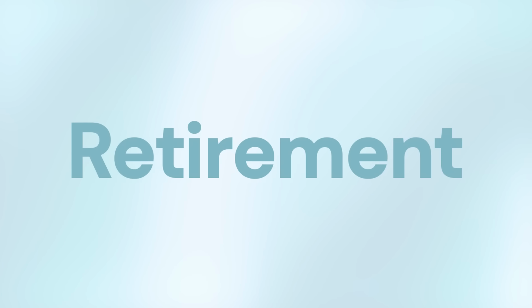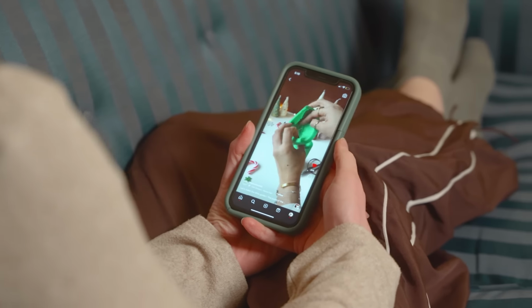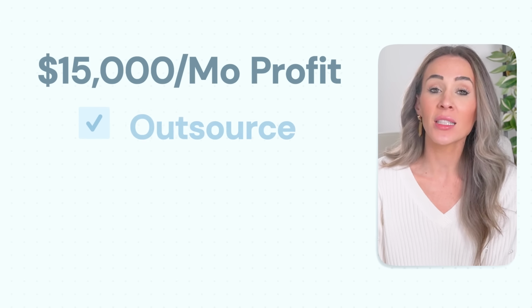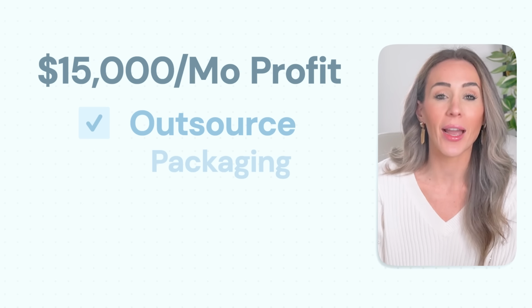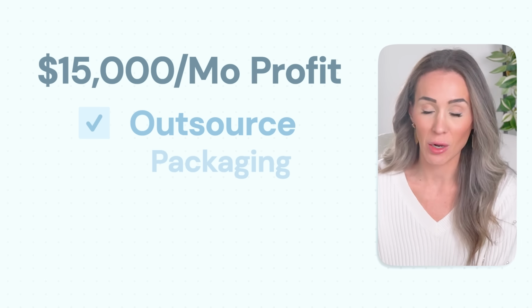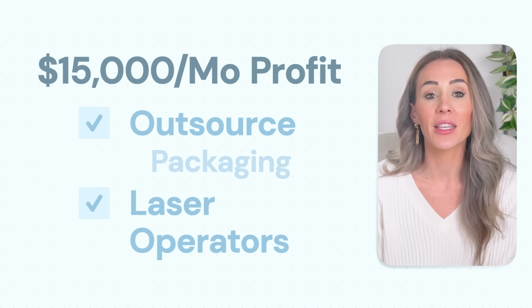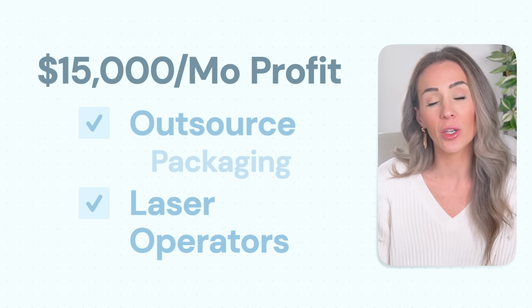So we've talked about who to target, we have talked about what product mix to sell, and now we are talking about how to scale. Now, this is the key here. At $15K profit per month, I would start outsourcing. First, I would outsource packaging because that is the easiest thing to outsource. Then I would source local laser operators from a community college or technical school, as well as potentially from my local maker space. So I would begin outsourcing and hiring once I'm consistently at that $15,000 a month in profit.